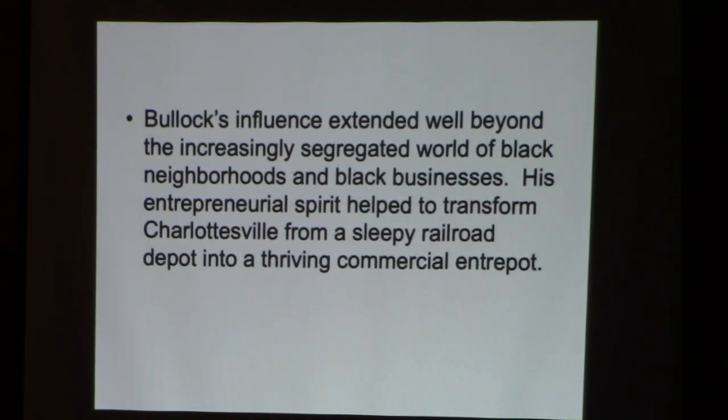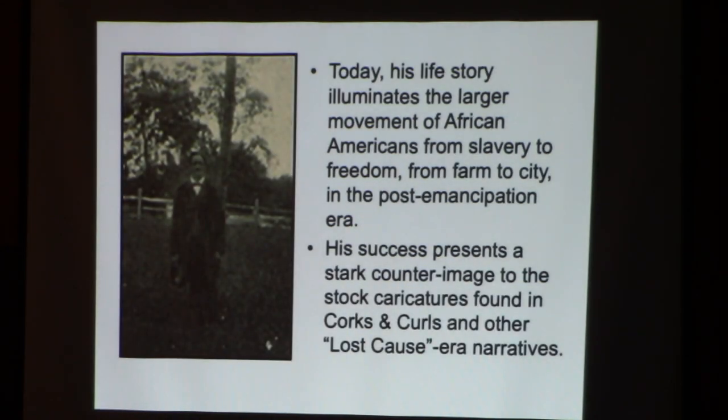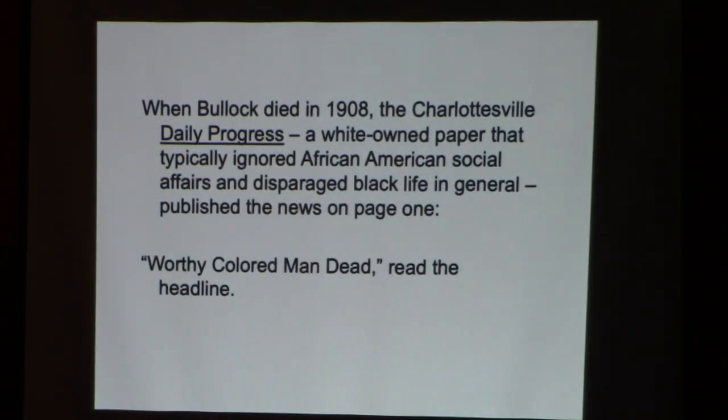And I think what's interesting too is that his influence goes beyond this increasingly segregated world of black neighborhoods and black businesses. He's helping to transform Charlottesville itself from a sleepy railroad depot into a thriving New South commercial entrepot. He is a pioneer businessman of Charlottesville, not simply a black businessman, and he's recognized as such by the Daily Progress. And when I get to his obituary here, you'll see this too, in its own way, has deep racist, condescending dimensions to it, in the sense that Burkley Bullock is seen as a worthy colored man, right?